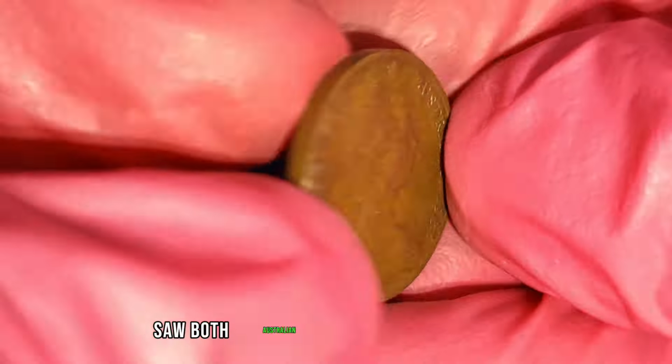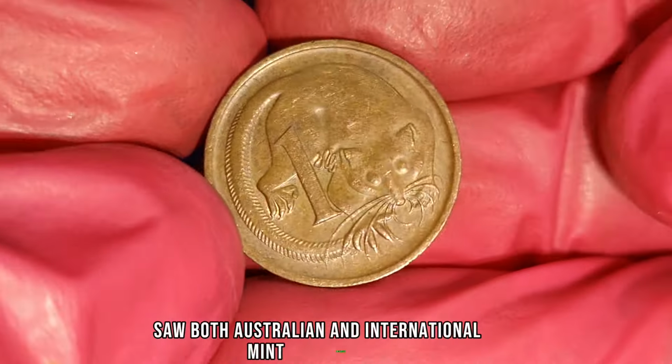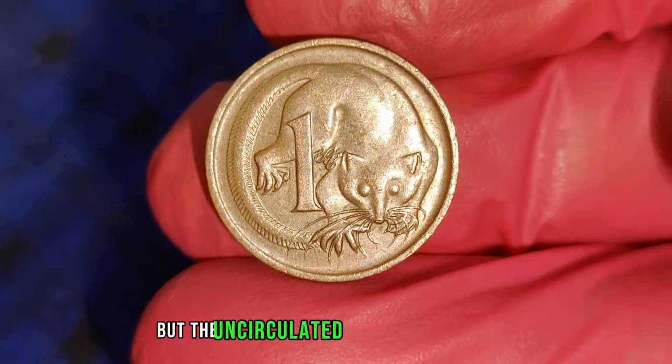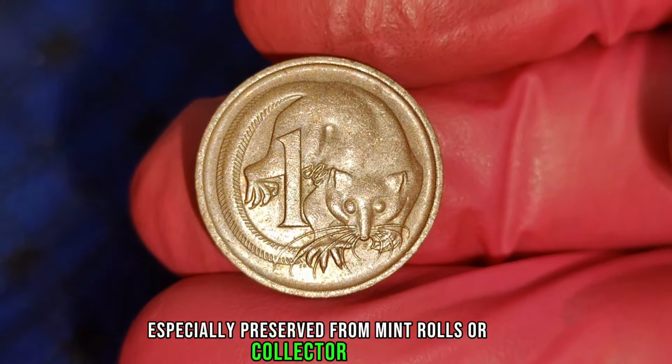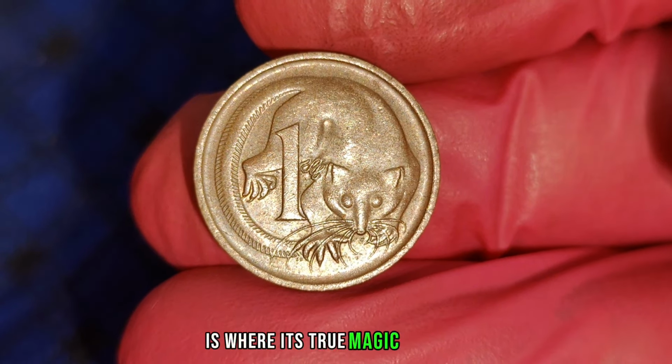This year saw both Australian and international mint involvement, but the uncirculated condition of this coin, especially preserved from mint rolls or collector sets, is where its true magic lies.